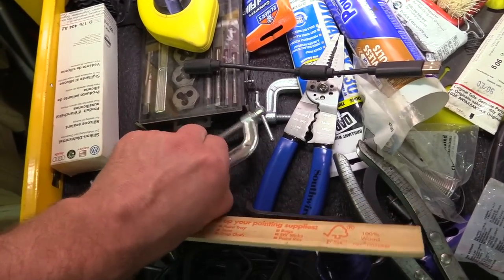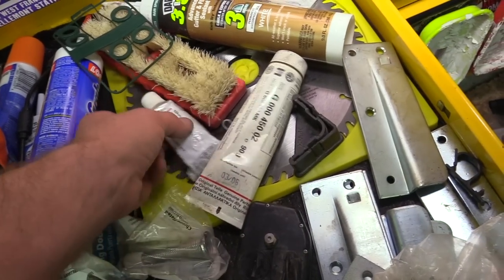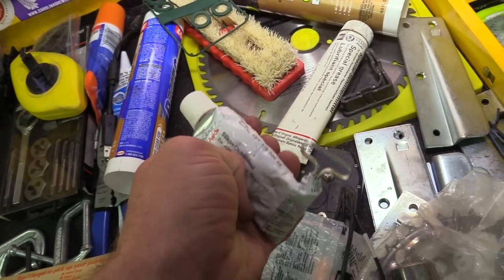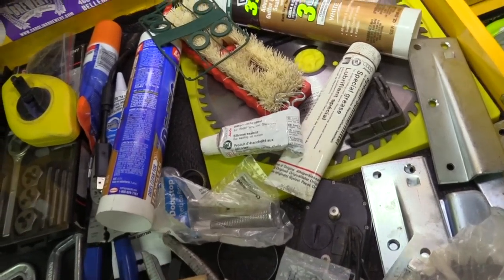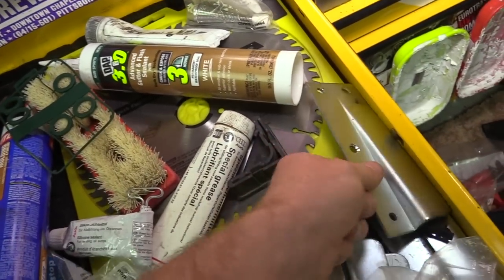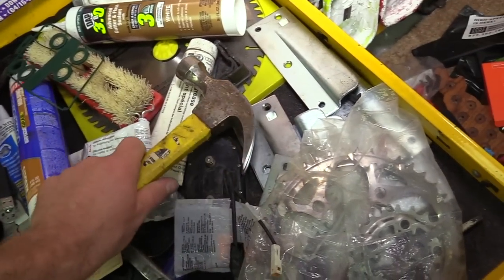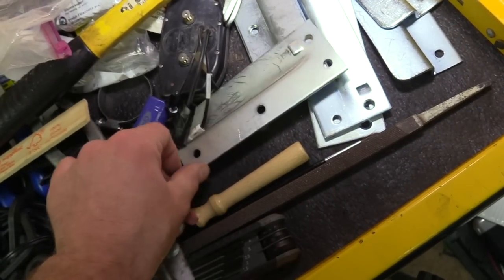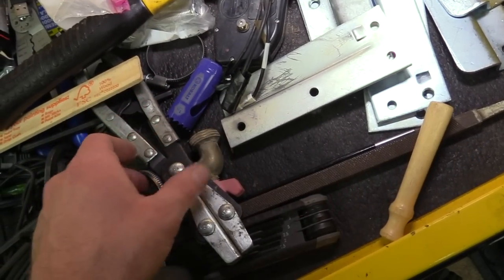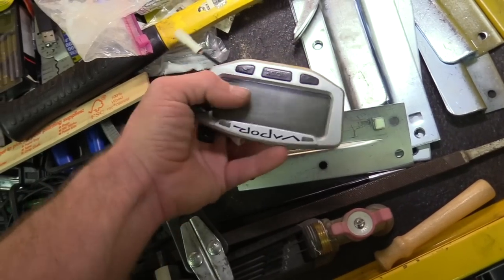Clamps for when we break apart, we can glue it and clamp it together so no one knows. More random sealants. This one's nice because it's really hard. So, you know, it comes out of the tube really difficult. That makes it work better. Door stoppers, some plate for something. A carpenter's hammer is really important for an automotive technician. Bicycle parts, obviously a file, a little wood dowel. A spigot, of course, everybody knows what these are for, and a vapor thing.